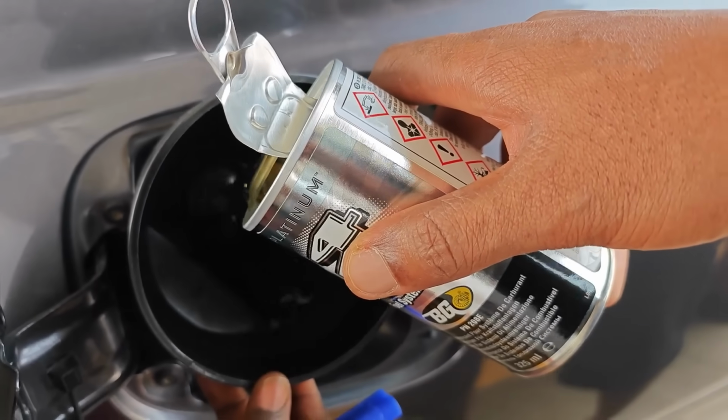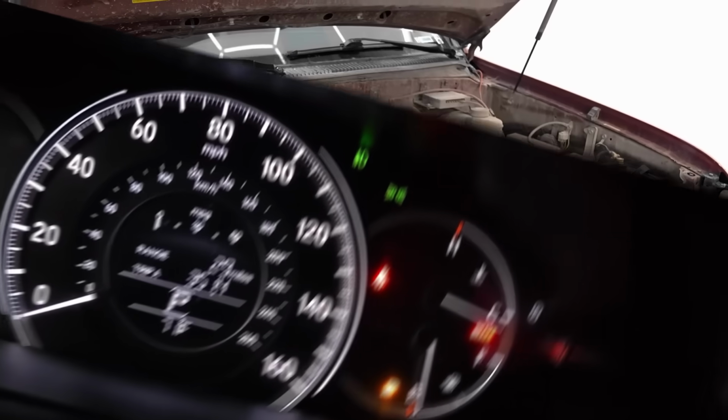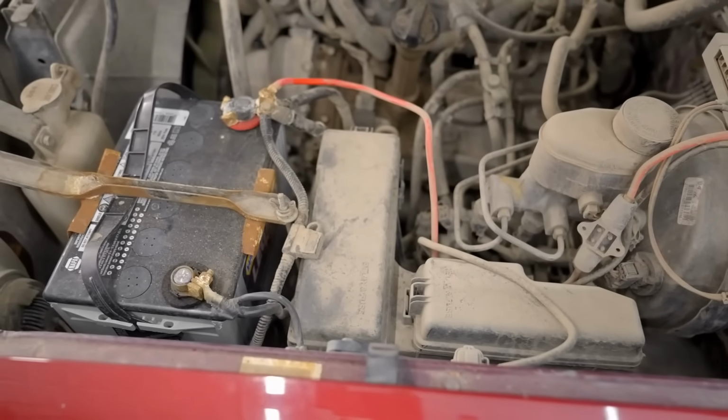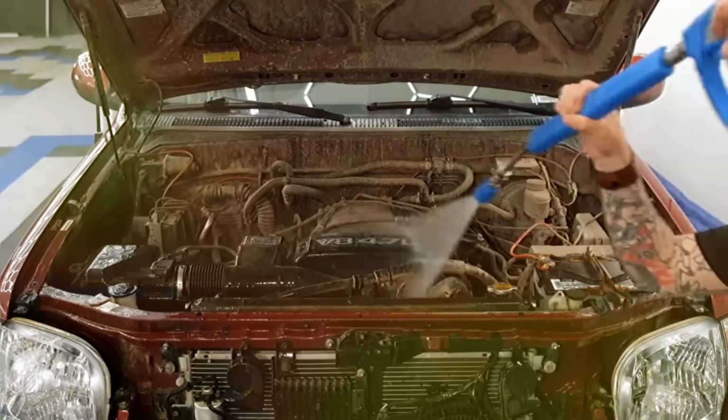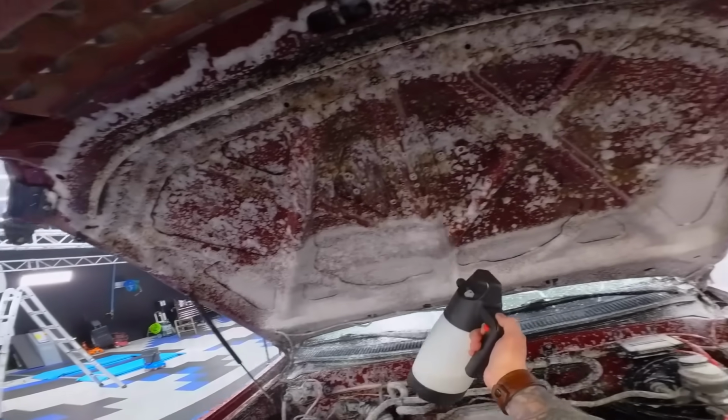Why? Because a clean engine bay makes oil leaks easier to spot early, reduces overheating by improving airflow, and prevents buildup that can crack hoses and wires over time. This small maintenance habit catches problems before they become expensive disasters.